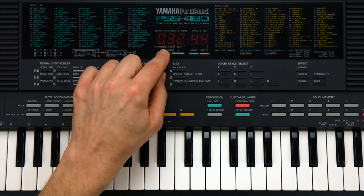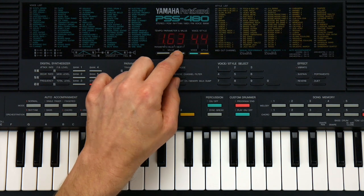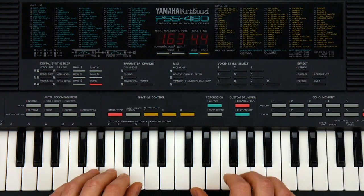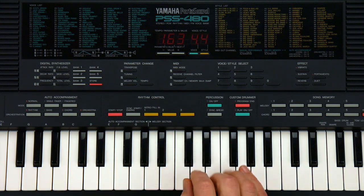That doesn't sound like much. Simply change the attack of both envelopes. And turn on Portamento. And it sounds a bit like a sync lead.